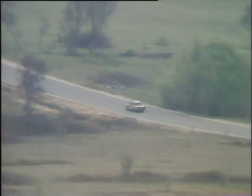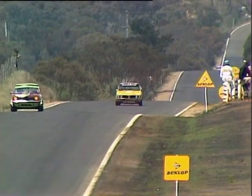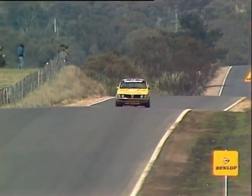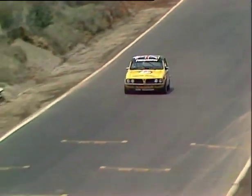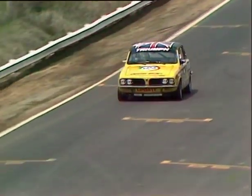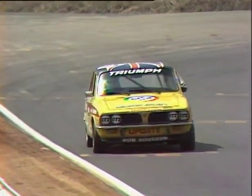A lot of people were predicting that the fast cars in the under 2 litre class would be the Alfa Romeos, either the GTBs or the new GT AMs or the GT Coupes, and maybe the Escort RS 2000 or the BMWs, but in fact it was the two Dolomites. This one, driven by Ron Dixon, and the Enbus car, which Graham Lawrence, New Zealand driver, a former Tasman champion, drives. They were within 0.4 of a second of each other, and had really scooted away from the other cars.